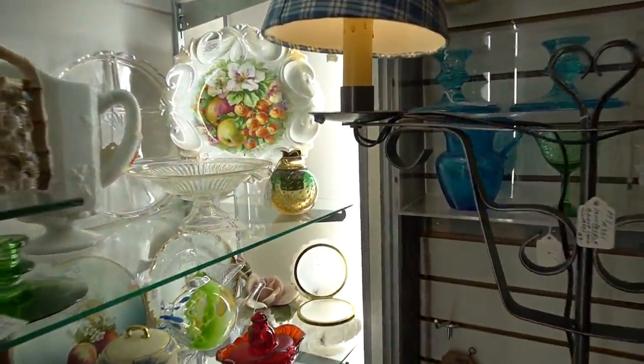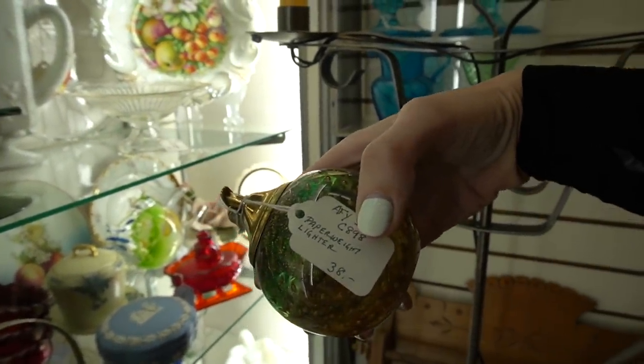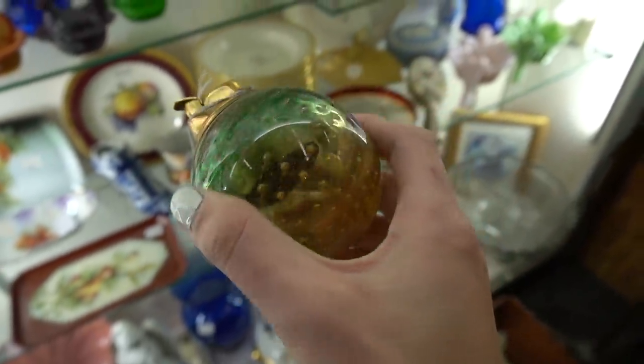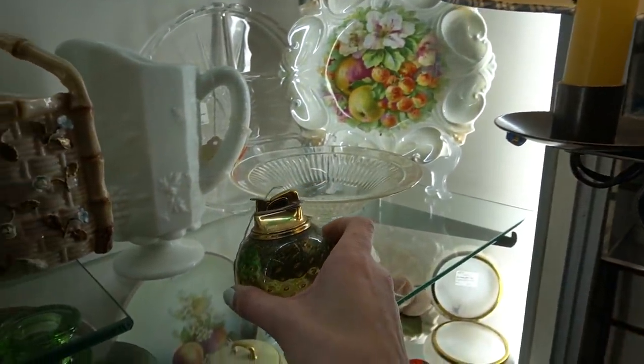We've got a Murano tabletop lighter here. It has the bullicante in it with the aventurine, the gold dust there. It's really nice, but it was priced a little bit too high for me to buy and resell.